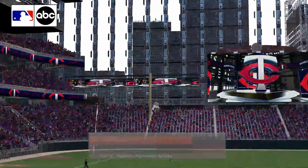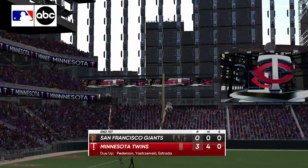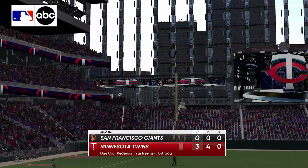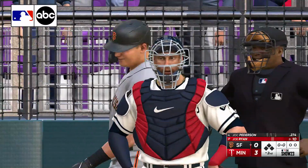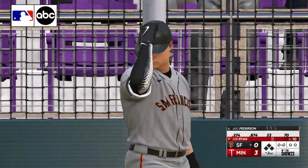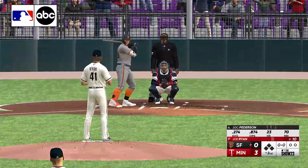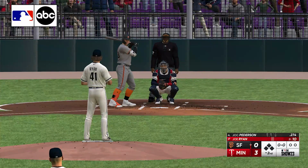3 runs for them here, and they move ahead. 1 inning in the books here. It's the Twins 3 and the Giants nothing. And welcome back. Top of the second, and the batter now, Jock Peterson. They're off to a great start, 3-run lead after their first inning, but so important to be airtight defensively. Don't give away extra outs and allow that other club to get back in this ballgame.